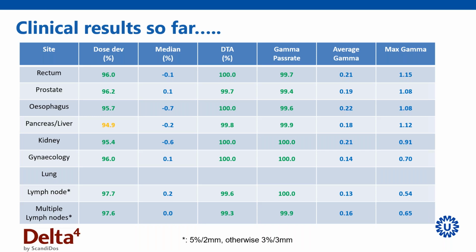We also did some lymph node plans, and this was quite challenging because those lymph nodes, as you can imagine, are very small. So you get only a few detector points where you can do your measurements, but still you get results over 95% for DTA and gamma pass rate. Therefore, I have to say, for those small lymph nodes we use a criterion of 5% 2 millimeter, where all the other ones are done with 3% 3 millimeter.